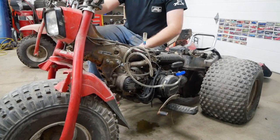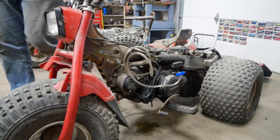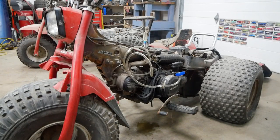Why does it not leak? That doesn't make any sense. But then again, they never do. So the hardest part about a Honda is keeping the damn oil in it. Not that it needs it, but it makes a mess.